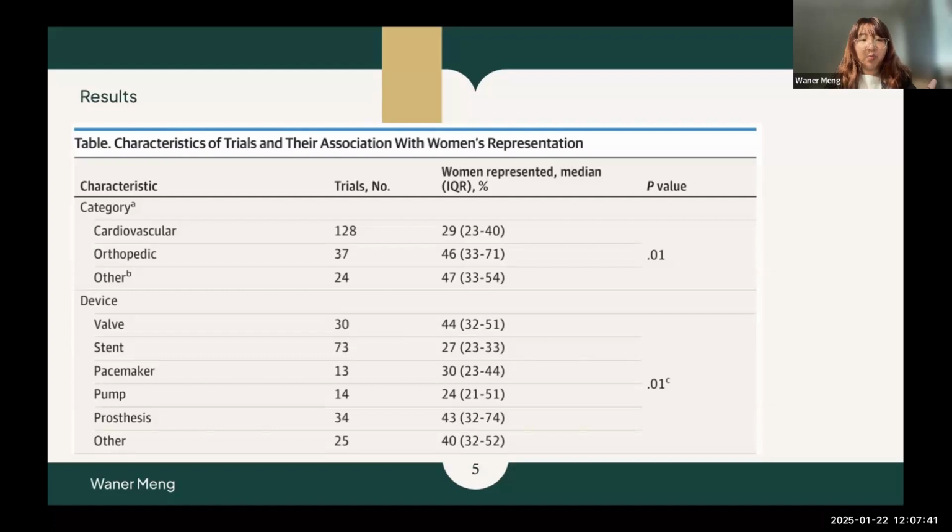The age of included women was reported in one trial, and the mean age was older than 50 years in 175 trials. The median percentage of women included is presented in this table. So this is the most important thing. We can see the statistics show that the most common device, the cardiovascular device, has the lowest statistics, and also the stent is the device with the lowest percentage. No association was demonstrated between the number of randomized patients and the number of women included.